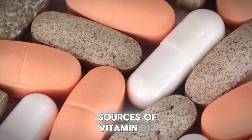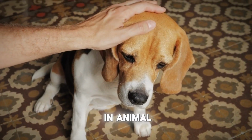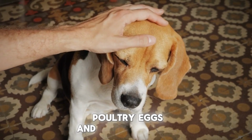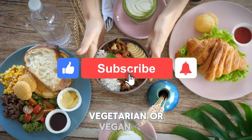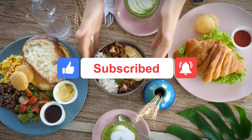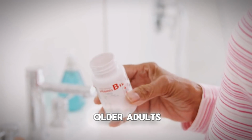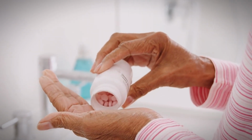Sources of vitamin B12. Vitamin B12 is primarily found in animal-based foods, including meat, fish, poultry, eggs, and dairy products. For individuals who follow a vegetarian or vegan diet, fortified foods or supplements are essential to ensure adequate intake. Older adults and people with absorption issues may also require B12 supplements.